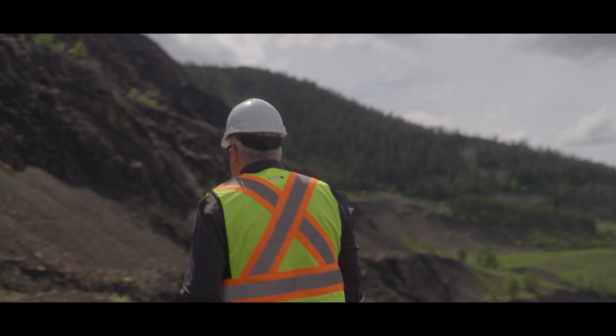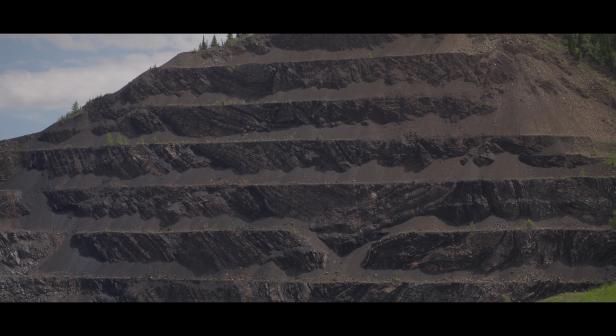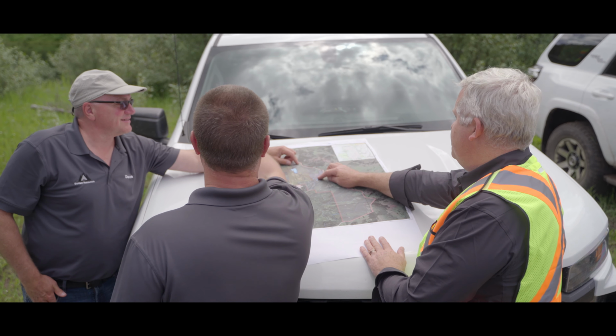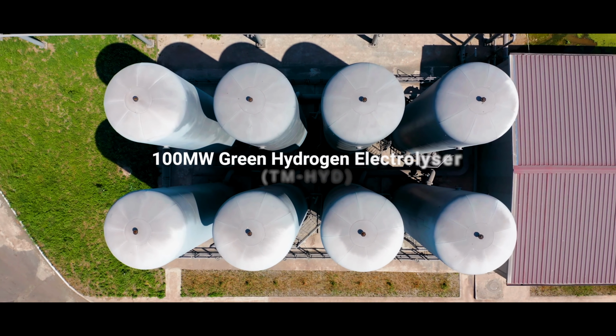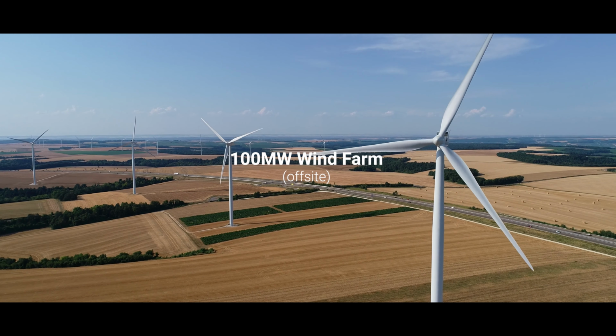The Tent Mountain Renewable Energy Complex has fast become a strategic infrastructure project for Alberta. In October 2021, we came to market with the concept of the Tent Mountain Renewable Energy Complex, transforming the coal mine into a new project. That project comprises three elements. The first being the pump hydro energy storage system at Tent Mountain, the second being a green hydrogen electrolyser and an off-site wind farm that will charge the whole system.